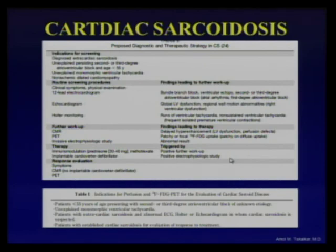And these are proposed diagnostic criteria for screening. And actually, if you have an extracardiac sarcoidosis diagnosed and one of these patterns that are suspicious for cardiac involvement, you don't need a biopsy confirmation. It's considered diagnostic enough that this is cardiac sarcoid.